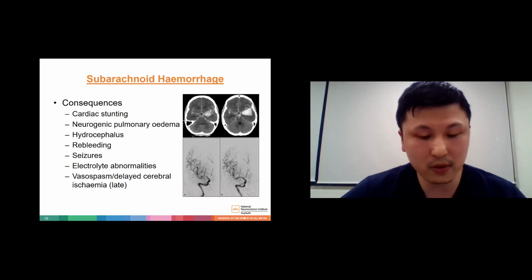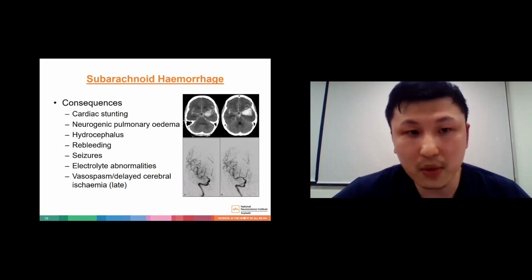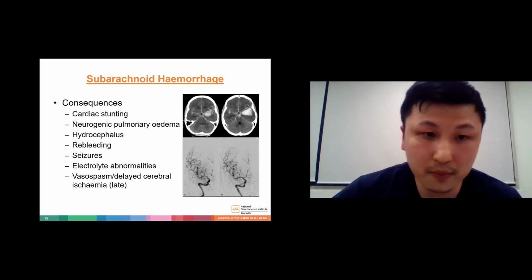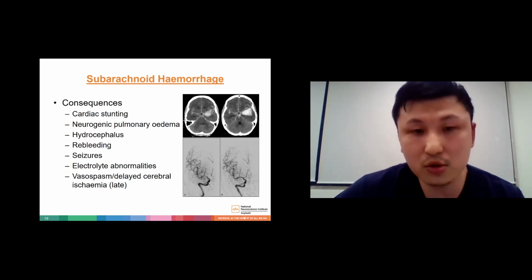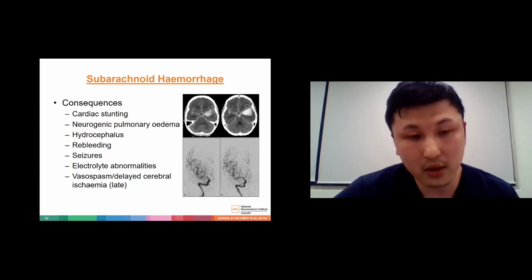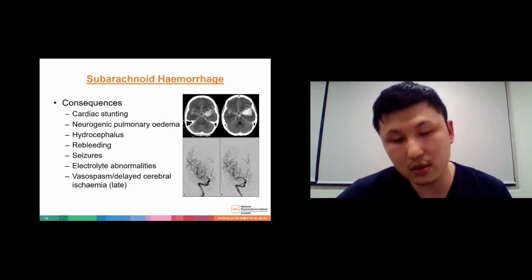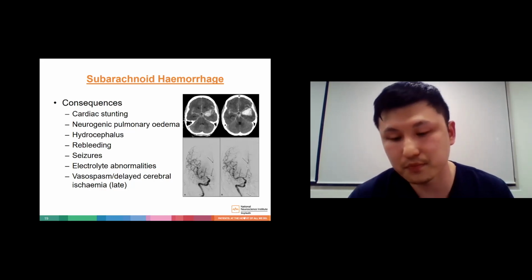The consequences of the aneurysmal subarachnoid hemorrhages are as follows. Sometimes patients do get very significant cardiac stunning from the catecholamine surge and also neurogenic pulmonary edema. Hydrocephalus is a possibility. In the ensuing hours to days, then we start to get more worried about a re-rupture of the aneurysm. And seizures, electrolyte abnormalities are also some of the more common consequences that we see. And then finally, in the ensuing days, delayed ischemia due to vasospasm can also occur.